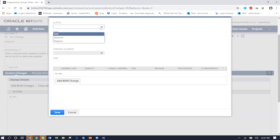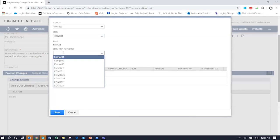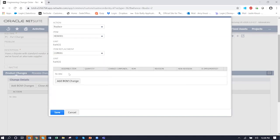And it brings me up to a sub window where I get to specify what I'm doing. I can add a part, remove a part, or replace a part. And in my case, I'm going to replace a part. And I'm just going to replace the HDW 100, and I'm going to add the COM 100. Let's see if I type it correctly. Okay. There we go. Oh, got the wrong part. There we go. Then I need to add an assembly item that I want to make that change to. And I want to use my SAF 200.